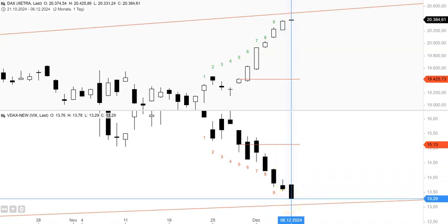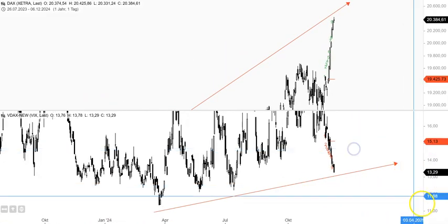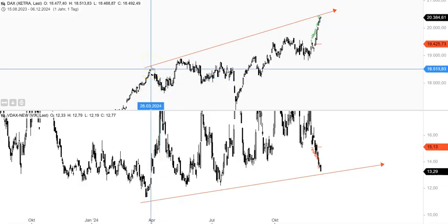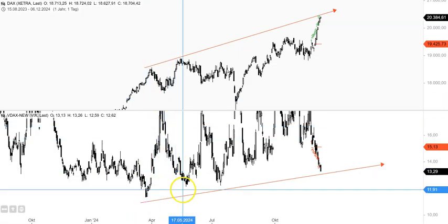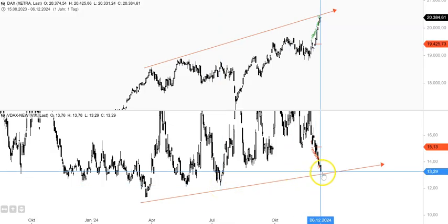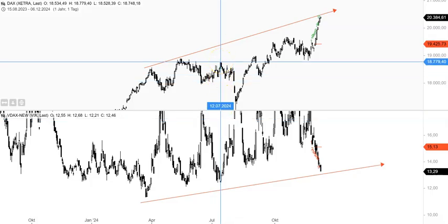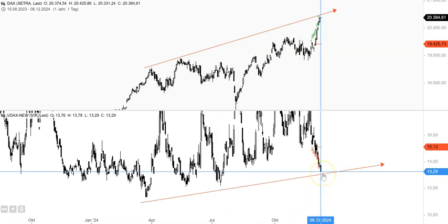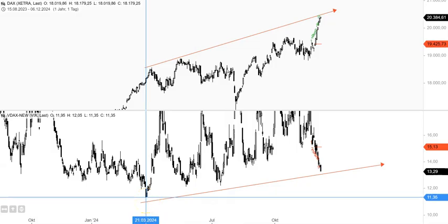We kept making new highs and we are diverging actually on the bigger time frames. Once we have a look at these all-time highs out of March this year, the VDAX made actually a new low at 1135, and since then it kept making higher lows. Since then we had another one here associated with that lower high at DAX in July, and now we are still well above these lows out of July, May and March.